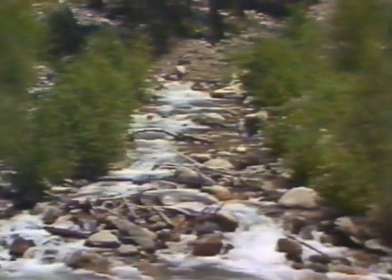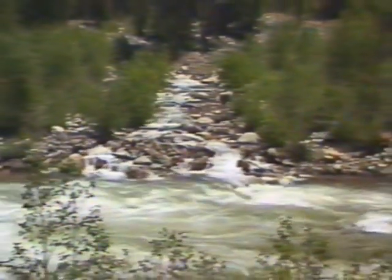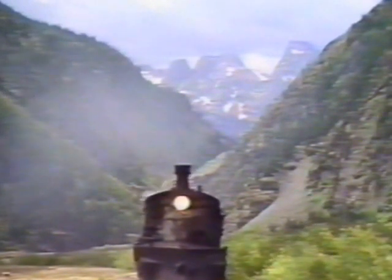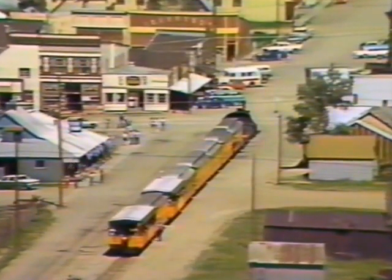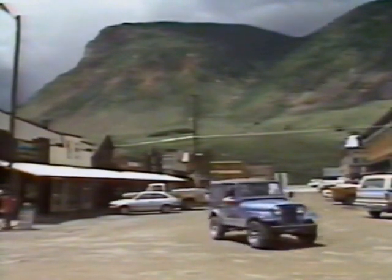This is a mountain scene very little changed from the way it looked when the train rolled through here more than 100 years ago. The canyon opens up now, and there's our destination, the town that gave its name to the train, Silverton, mining capital of the San Juan Mountains. Plenty of time here to get a bite to eat, walk along the old sidewalks, browse through the shops, and take in that wonderful Victorian and Western tradition.